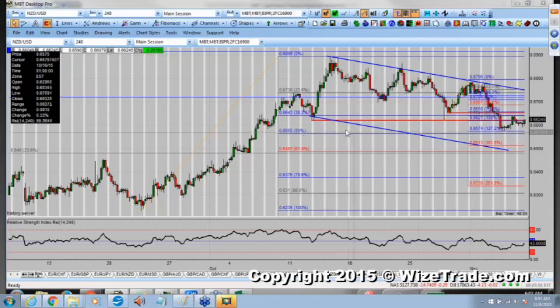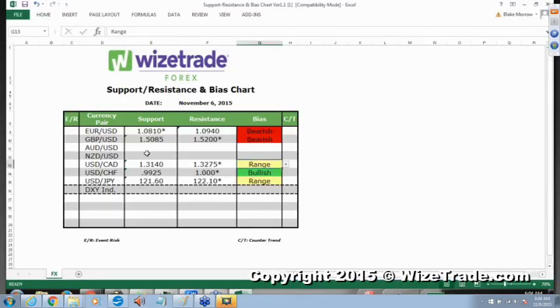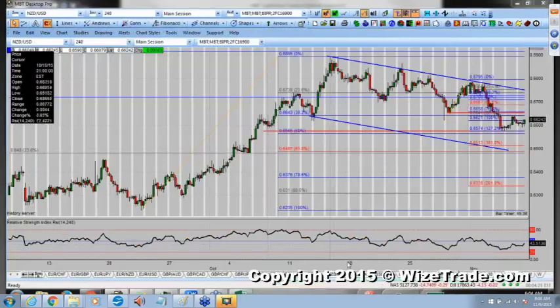And so that's why this support right through here is really important support today. That comes in at 65.75. Just huge. Okay, so Kiwi. Now I eventually expect that to be broken. I think the RBNZ is going to be extremely dovish going into the end of the year. So I personally am looking to sell the Kiwi on a pullback.